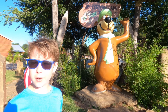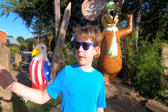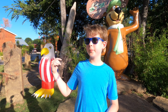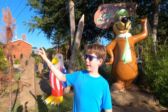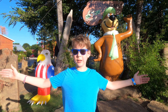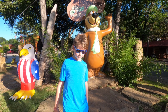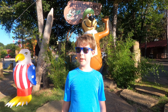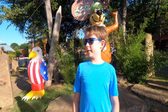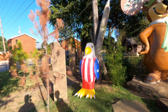But as far as the RV sites, they have some that are in the shade, which are closer to the entrance into the water park, which is where we are. But they also have a huge lot of RVs and hay rides and bear roll rides with Yogi, which seemed really fun. All right, let's go check out some of the sites over here at the water park.